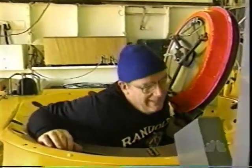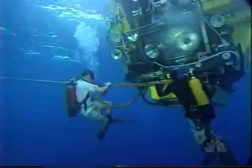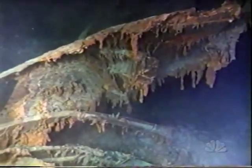For historian Charles Haas, every dive to the Titanic wreck site is a journey through time. A trip back 86 years to a tragedy that tested people's faith and ended an era when many thought anything was possible. When you see the ship, you say almost automatically, oh my God. Haas looks past the twisted metal of the wreckage, through the portholes, to the people on Titanic, those who survived and those who did not.